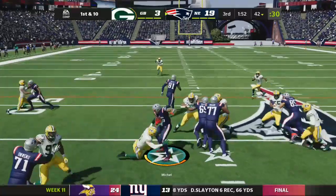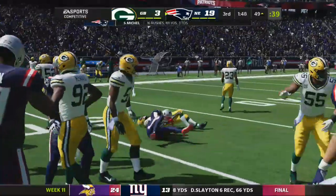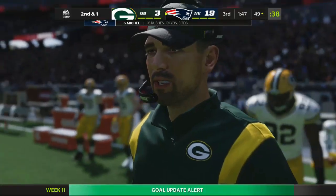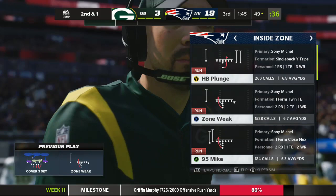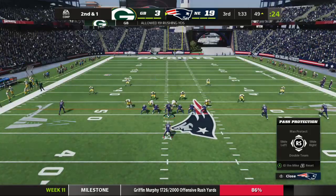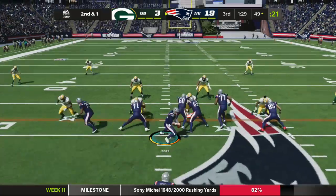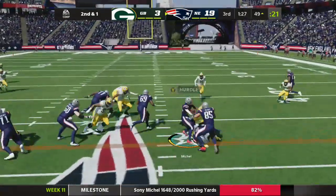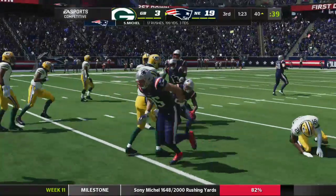This drive starts out on the ground with Michelle. And this will be taken across midfield and into Green Bay territory. 190 yards rushing for him now in the afternoon as he continues to put a hurt on this defense. The previous run, good for nine. Here's second and a yard. Again, it's Michelle. He won't go down.